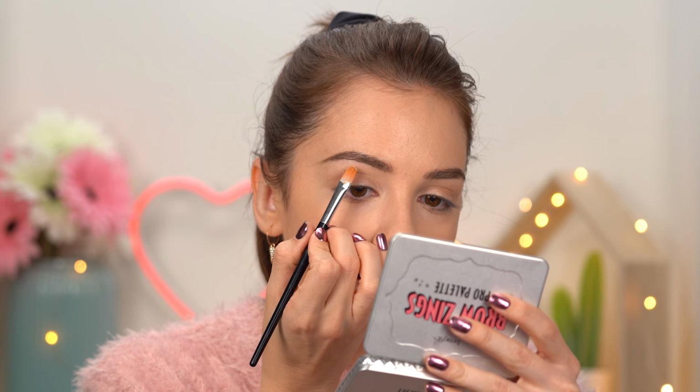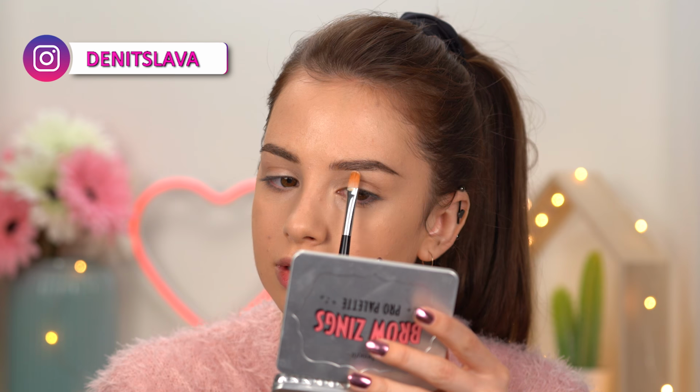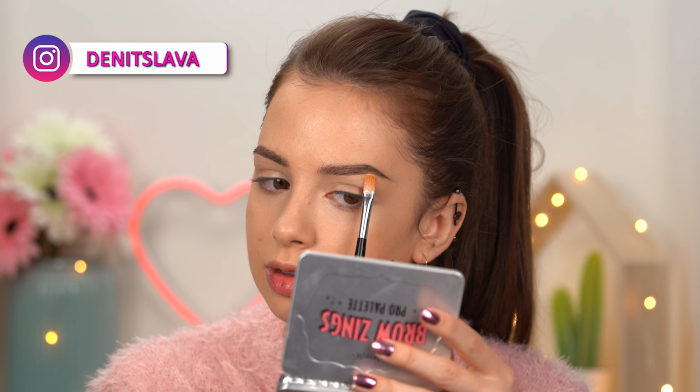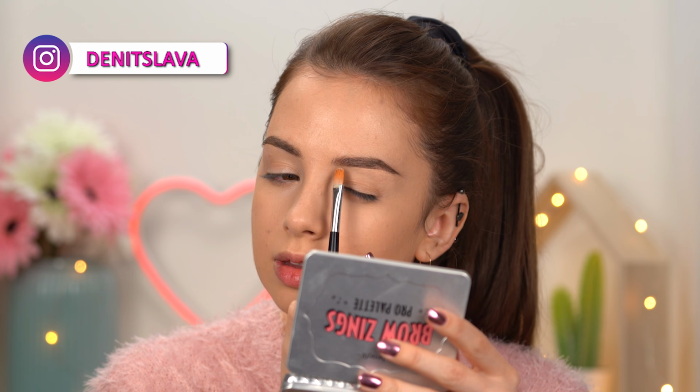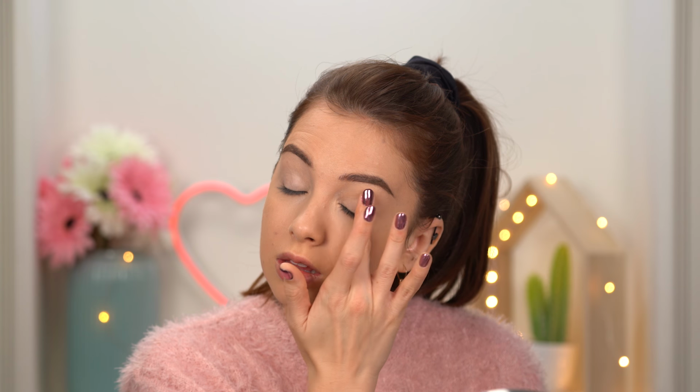I'm gonna quickly clean my brows with some concealer. I will prime my eyes with the Fenty Beauty Pro Filter eye primer.